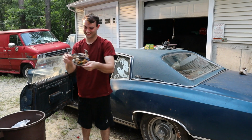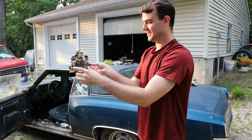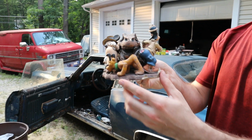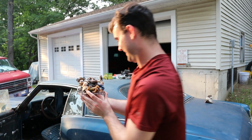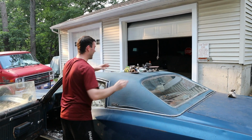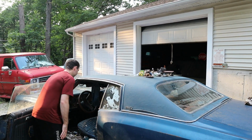This is interesting. It's a Mickey and Goofy. Yeah, Goofy. And it's a skull in the middle. That's super cool. We definitely found some really cool, just small things. I mean, the plane, that stuff's pretty cool.